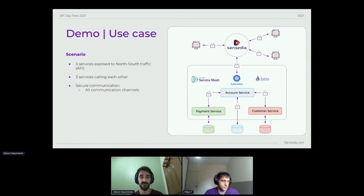Sure. So basically, setting the scene here, we have two different tools from the Sensedia perspective. We are using our service mesh on one hand, protecting the services and microservices. On the other hand, we are using the API platform to expose the APIs to partners and consumers in a secure way. So as the architecture is being shown here, I will start with the API platform itself.